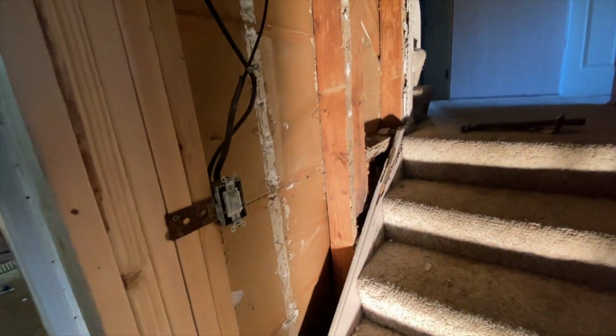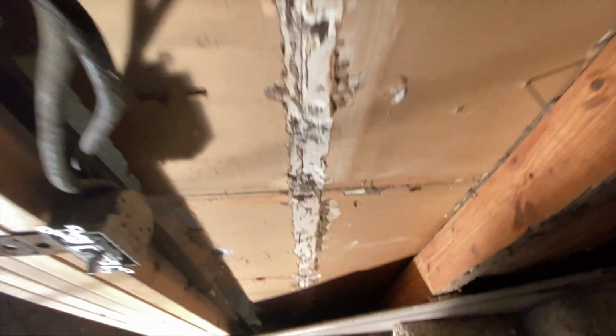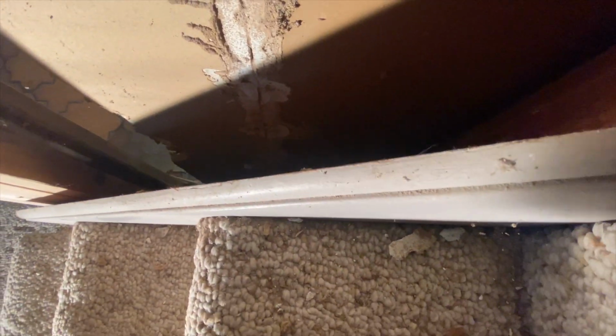So that did work. It was actually easier than I thought it would be. So I think I'll grab the grinder and just pop these nails off. And then I'll stick the vacuum down here and clean up what I can.